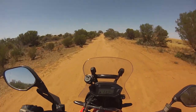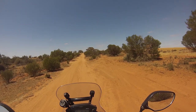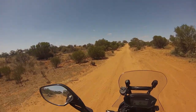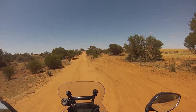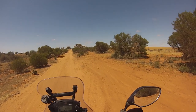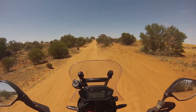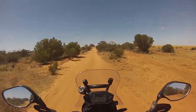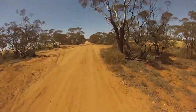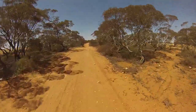G'day, folks. Well, I've had a coffee, and I've got to check out this track now. As you can see, there's a lot of single trail here. There goes a rabbit. I'm not going to go on the single trail. We're just going to go down here for something to do. I might have a look at that later. I'll just see what happens, I think. I've read there's a fair bit of sand on this track. It's obviously well used by cars and motorbikes.